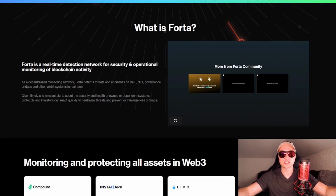So what is Forta? It's a real-time detection network for security and operational monitoring of blockchain activity. This means that if you want to have a blockchain network and you want to secure it so that nobody can destabilize it, nobody can run a bunch of nodes and destroy everything, nobody can mess or tamper with the data, Forta is there to fortify your blockchain.